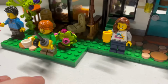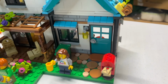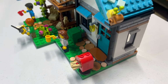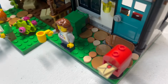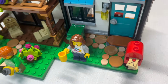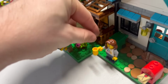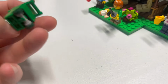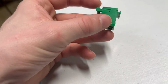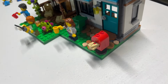But we've got a little pathway here. Oh, hold on. Let's get a... Yeah, that's a better lighting. But, yeah. It's a little pathway made out of different colored circle tiles. And then we got a little trash can right here as well. Grab this guy real quick. Yeah, it doesn't open, but see, look, it looks like a trash can.